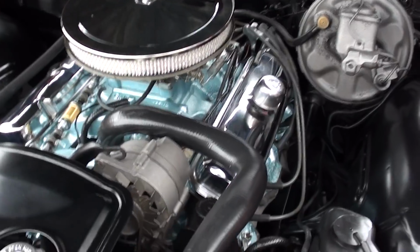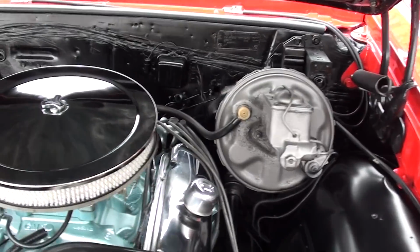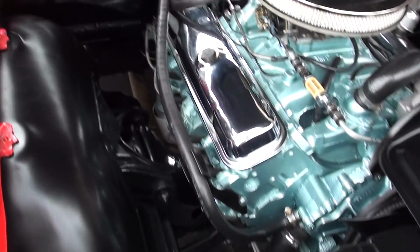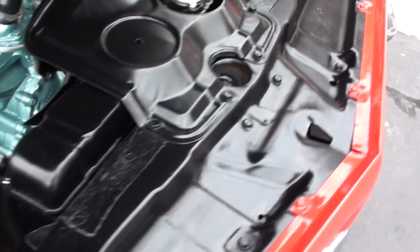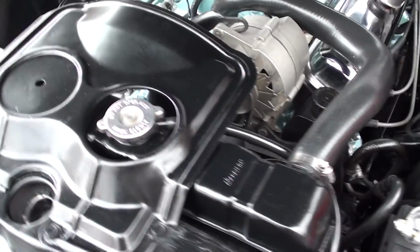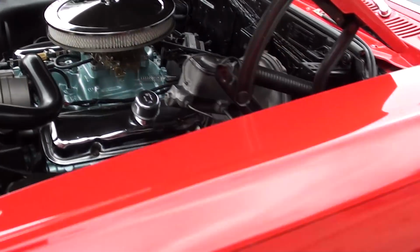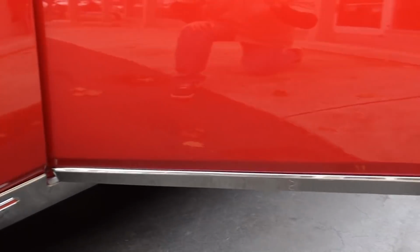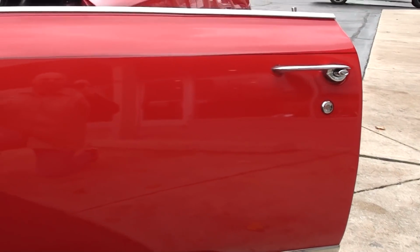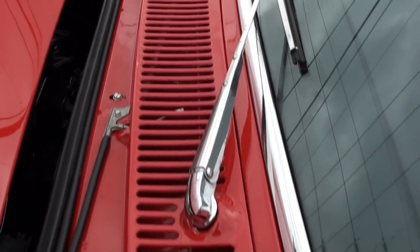4-barrel stock intake and exhaust manifolds, chrome air cleaner, chrome valve covers. Again, power steering, power front disc brakes. 400 automatic transmission, pretty much stock looking underneath the hood. It's got your original washer bottle, original Harrison radiator. Good looking car. It's got the black pinstripe. Sorry, guys, it's just a little sprinkle here.